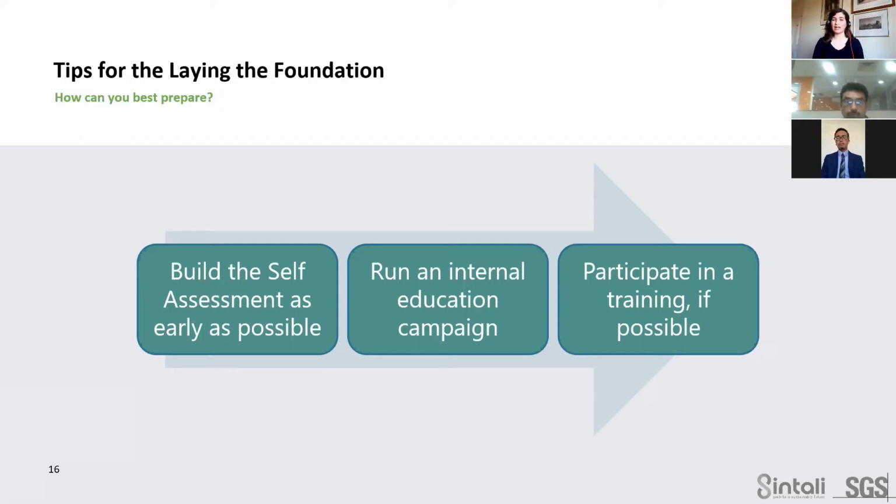Second element is running an internal education campaign. I'm consistently surprised by how many clients we have that during the process let us know that their colleagues have no idea what they're working on. And then things get stuck, because if you're in the middle of your EDGE certification process and then you have to start an education campaign to educate other decision makers in your business about what you're doing, why you're doing it, and why you need specific information, that causes delays.